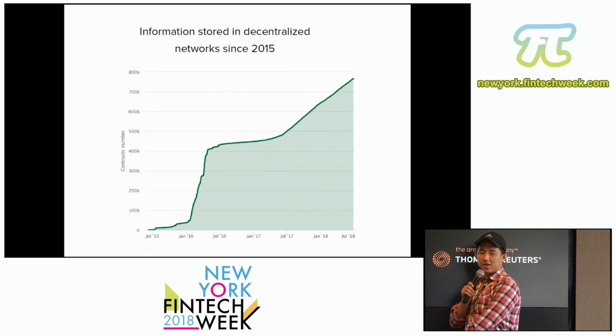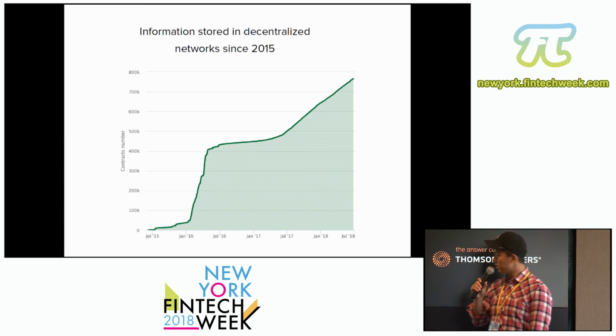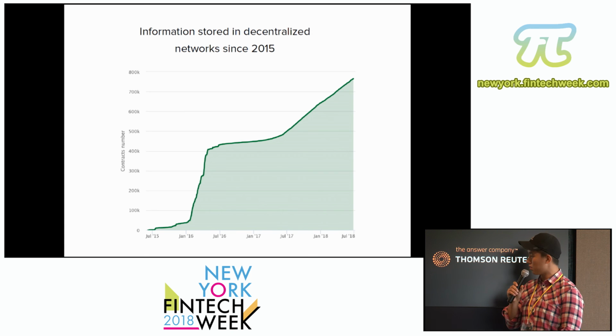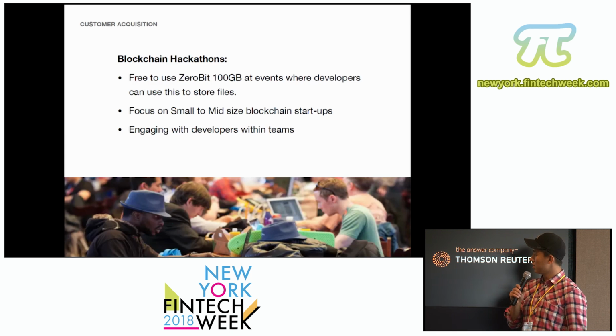I just want to show you guys that file storage on these decentralized networks is on the rise. So since 2015, this is the number of files stored on the Siacoin network.